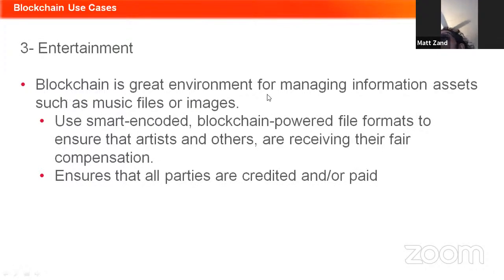Now in entertainment, people who create content, like artists, can have a royalty right on their content. They can tokenize it, share it, and sell it to other people, and they can also sell it into the secondary market.